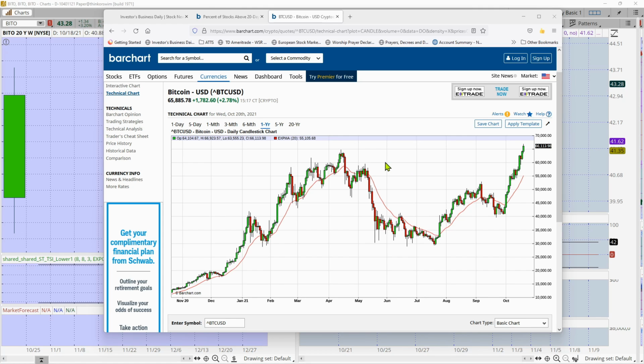Where is the most opportune time to buy Bitcoin? It's when it's bouncing away from the 20-day moving average. We had a couple of places, one here, where we get a little bit of a pullback and then we move back up. But we're looking for some kind of a pullback. You may want to throw an 8-day moving average on there also to give you additional clarification.